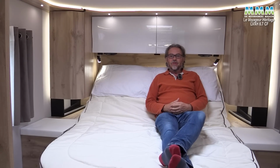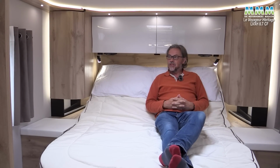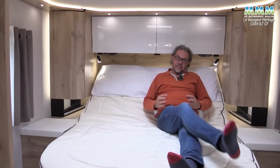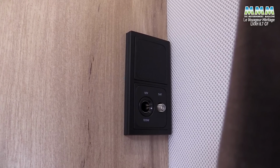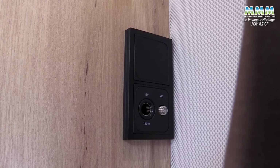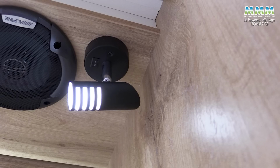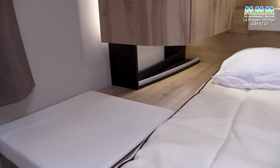Now that's what I call a bedroom fit for a king. In this chaise longue position, well, there's no worries now about sitting up in bed. It is so comfy, you might decide to stay here all day. You can have a second TV at the foot of the bed. There's aerial sockets and 12 volt there as well. You've got speakers built in under the top cupboards, as well as these reading lights. You've got USBs on either side with these super generous bedside tables.